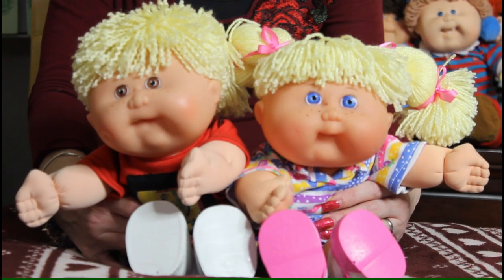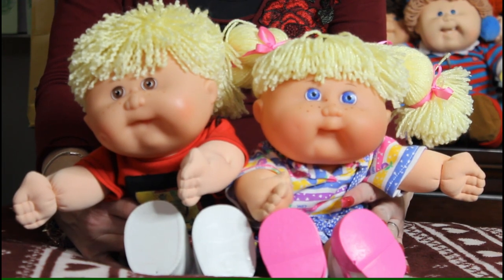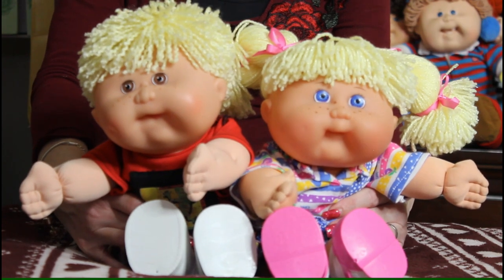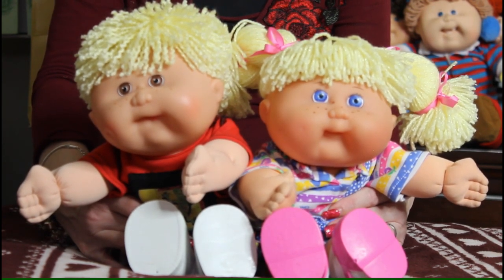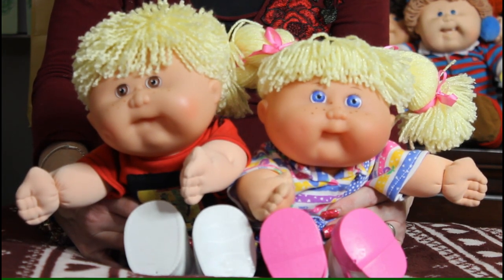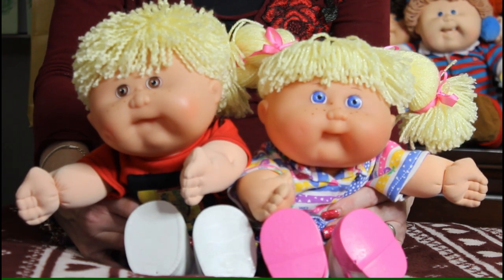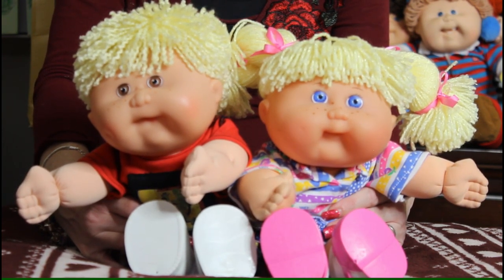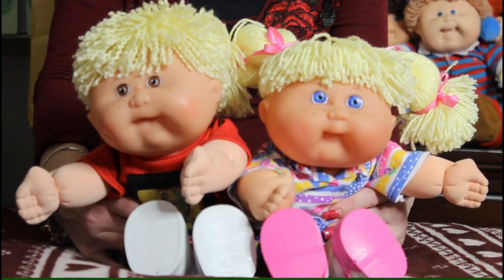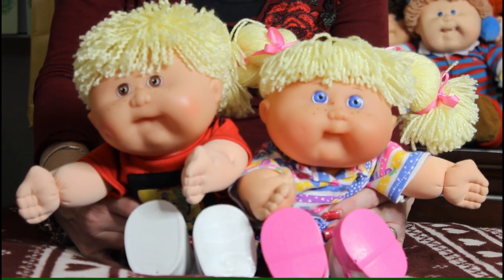You may notice that these two cuties have the same head molds as the Coleco kids. The little girl here is a 17, and this little boy is an 18. What's different about them mainly is their size. They're 14 inches. The Coleco kids and the Hasbro kids were around 16 inches. So the Mattel kids were typically much smaller than the Coleco and the Hasbros, the kids that came before them. But the head molds were all pretty similar.